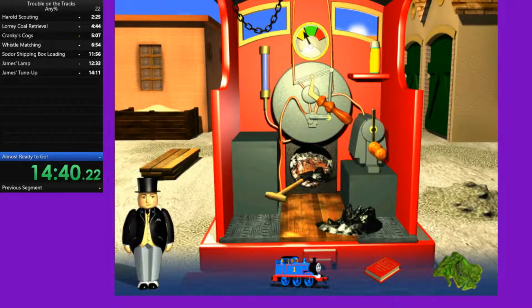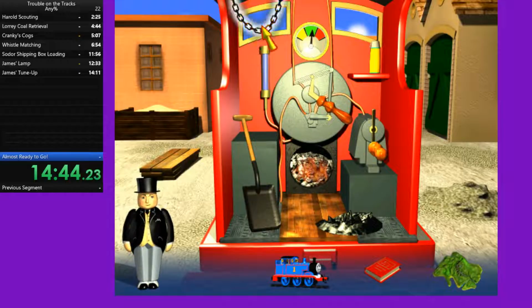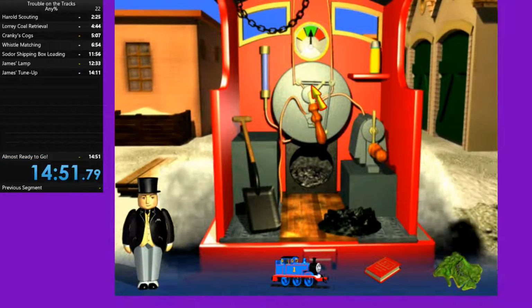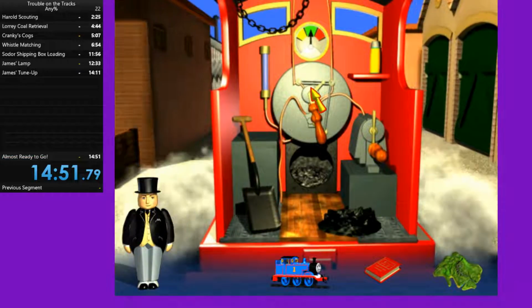Just one more shot. Can you see the chain? What about your brake? You can't go while the brake's on. There's the throttle. Just open it and James will be ready to go.